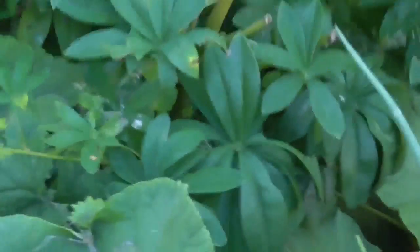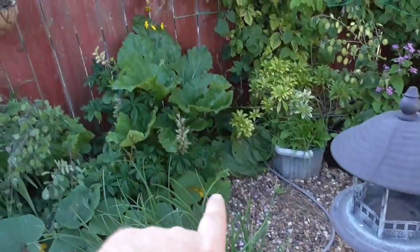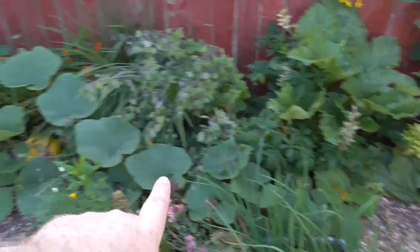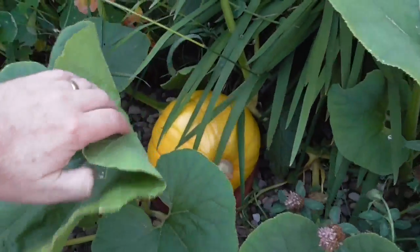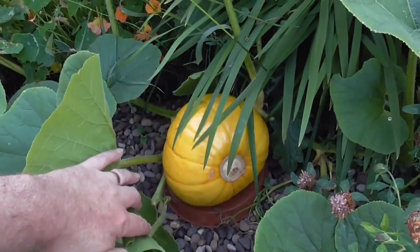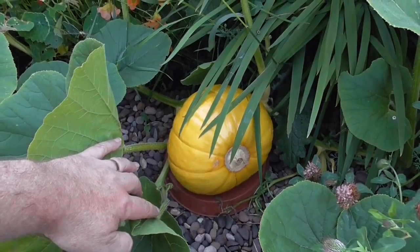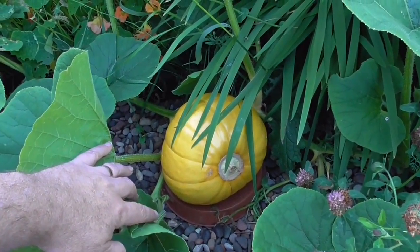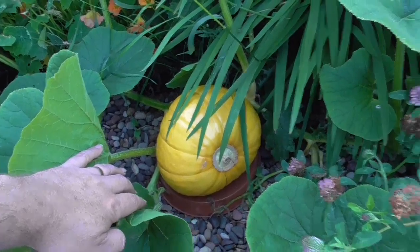And finally, my giant Atlantic pumpkin. So he's now over there. There's the tip of him there, and he goes all the way back there, and there he is, happy as Larry. He is slow. He seems to have slowed down, but I'm sure it's just the fact he is putting the same amount of mass on that he did earlier. It's just now he's getting bigger, it's hard to notice.